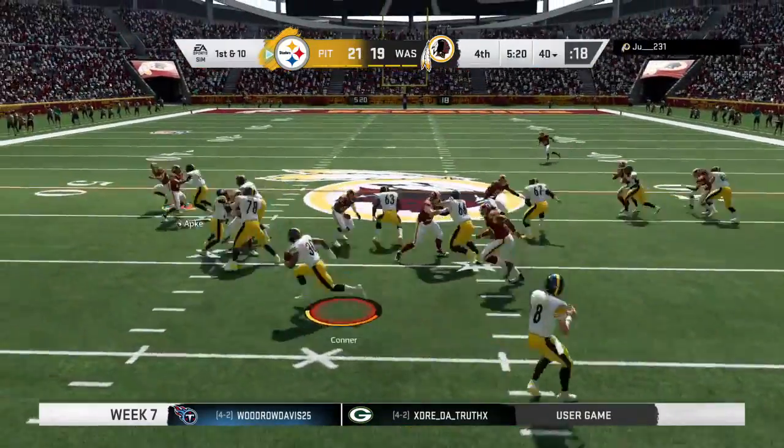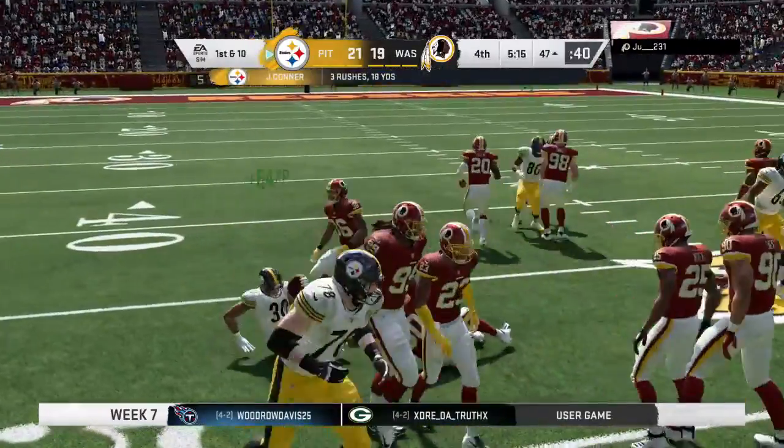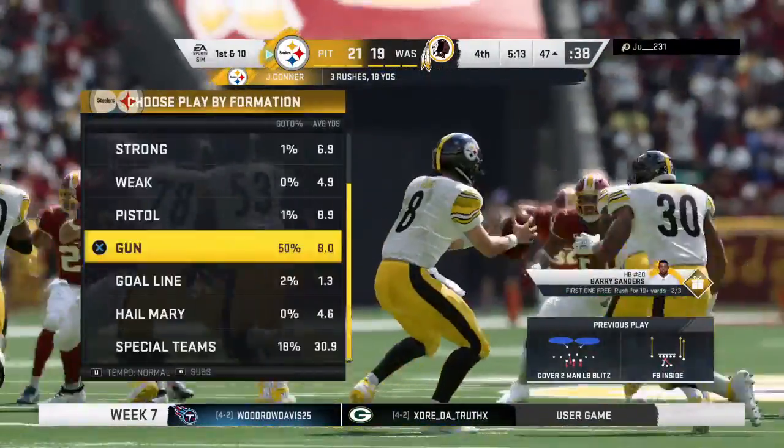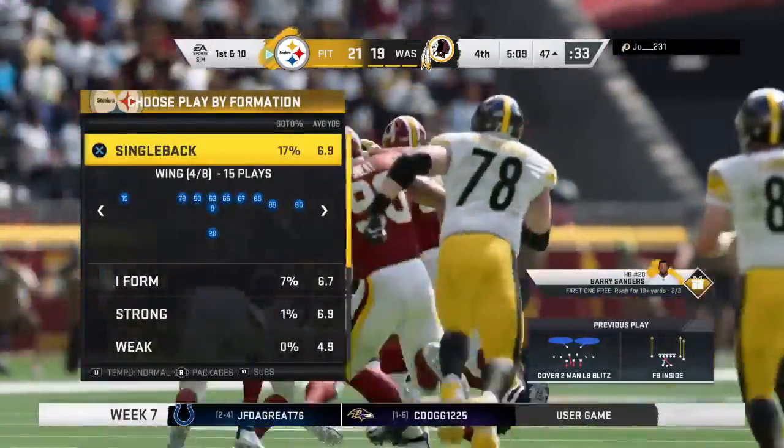I think the more that you talk about it, the more that you emphasize it, the more sometimes it comes true for your team. And he'll be taken down, but not before he works it past the 50. It's a Pittsburgh first down, a gain of 13.